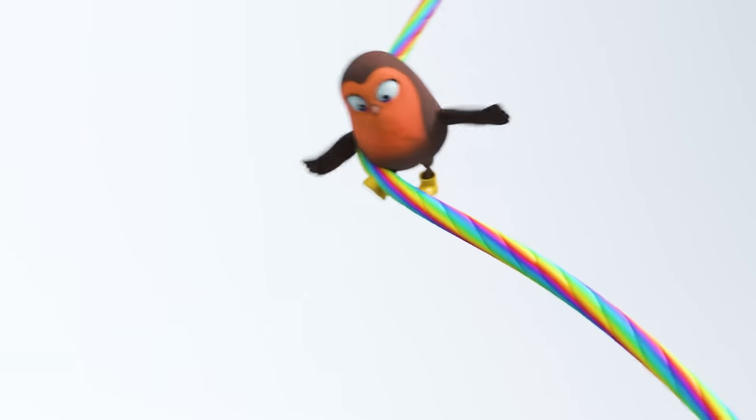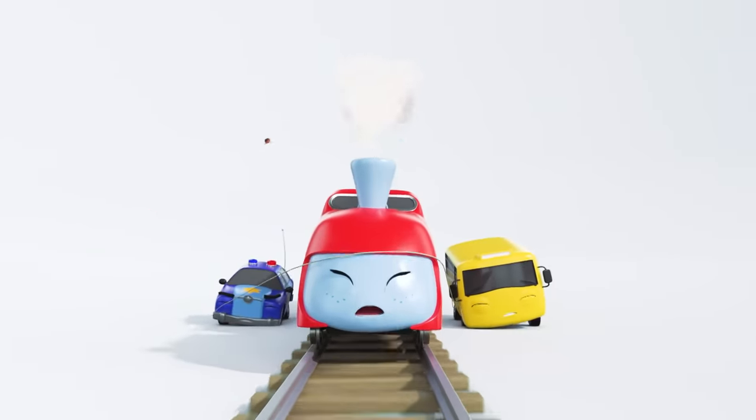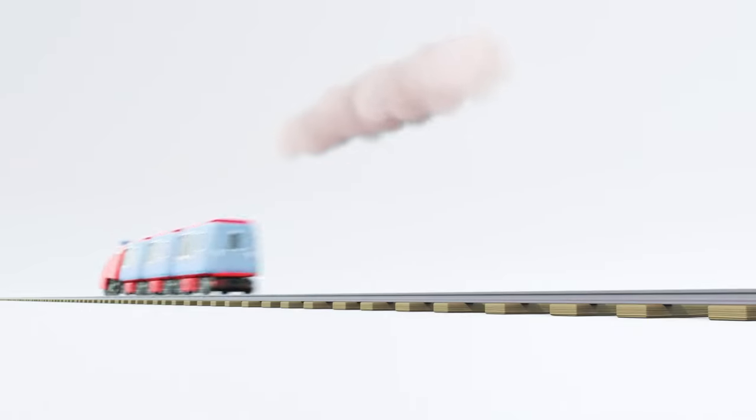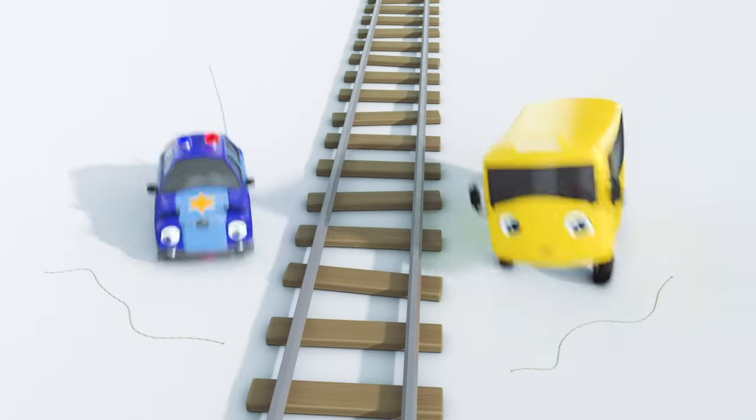Nice catch, Robin! That's it! Pull! You can do it! Oh no, the rope snapped! Suki is still out of control. I think she's going faster now. You've got to catch up with her, quick!